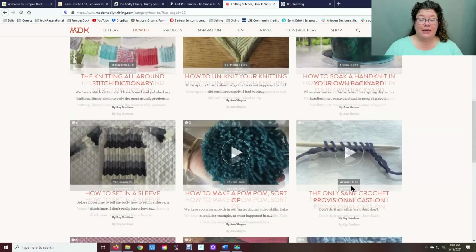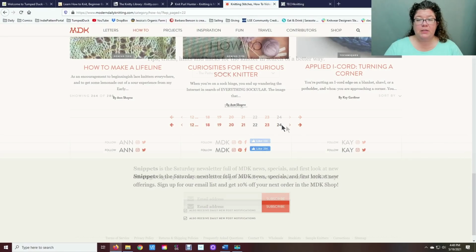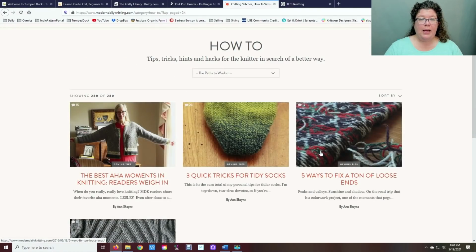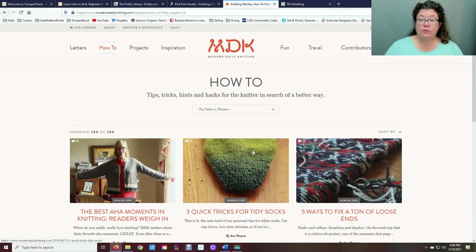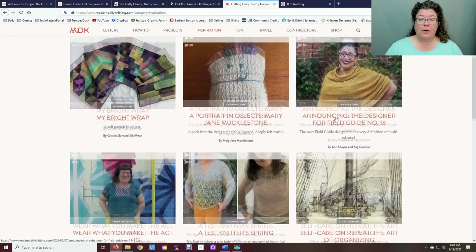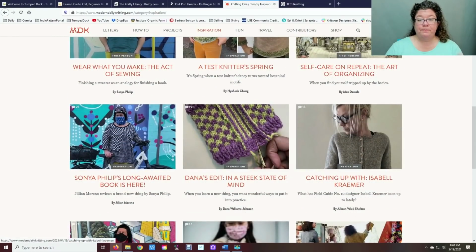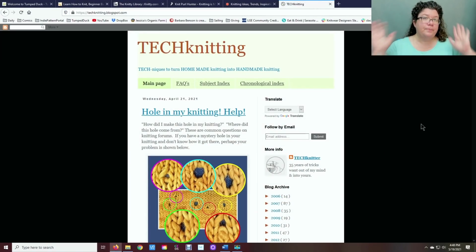It's just amazing. As I said, every one of these sites has depth to it. It has wonderful information for you, useful, that will help you learn what you need to learn, be a better knitter. And then obviously they have their inspiration. So, if you're trying to come up with what you want to knit, all kinds of fun stuff. So that's 4. And then here's the 5th one.